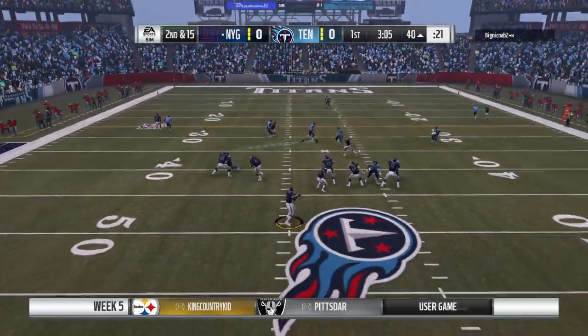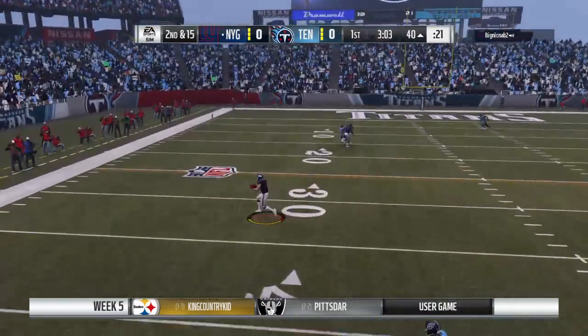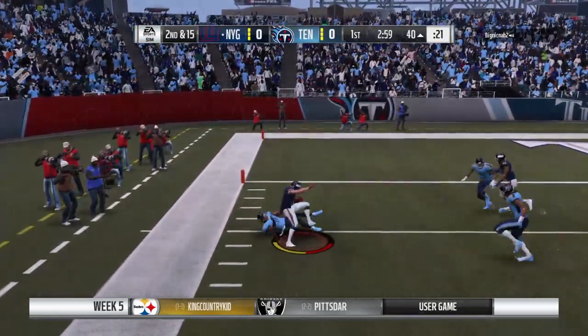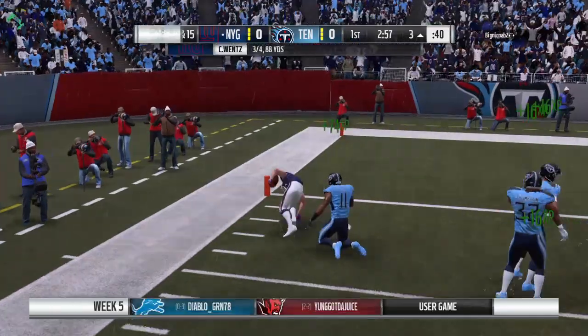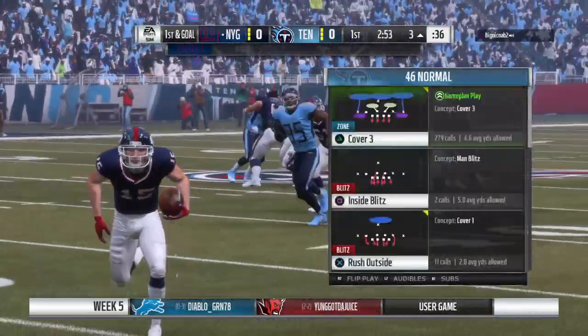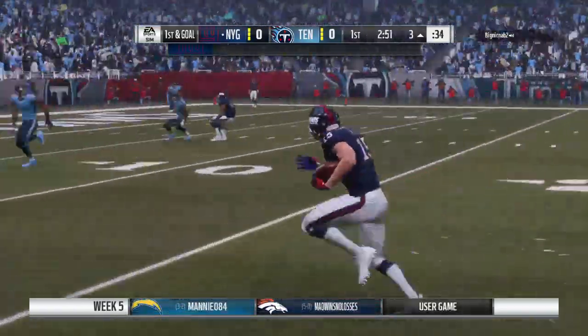Play action. Now Wentz. And he finds a man on the crossing route. And they will eventually get him down, but he's inside the 5 all the way to the 3. And give him a gain of 37.